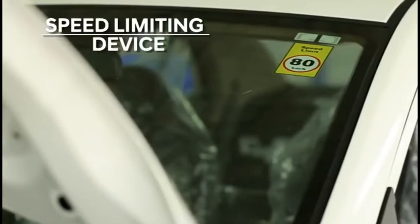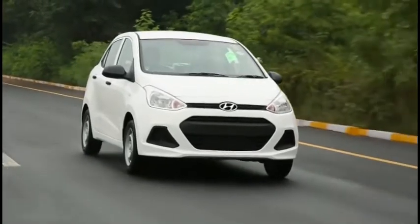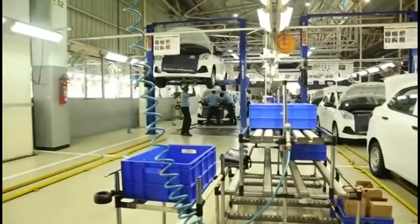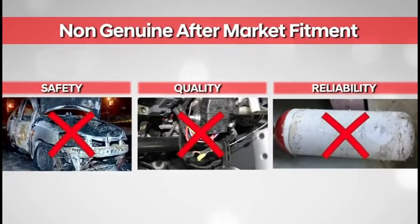The car also comes with company-fitted speed limiting device, which is mandatory for taxis as per government regulation. All the kits are fitted at Hyundai's state-of-the-art fitment facility, whereas in case of an aftermarket fitment, the CNG kits are offered at cheaper price and have a lot of safety and quality issues and are prone to fire hazards as well.